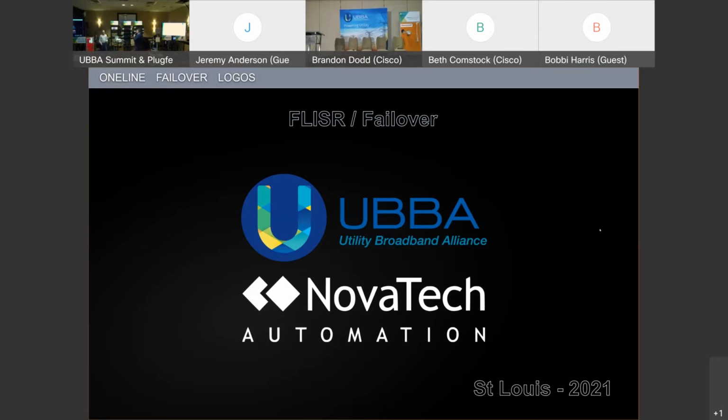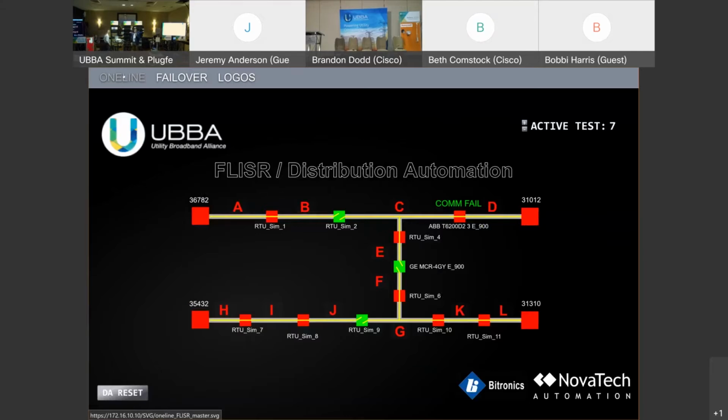So we're pulling up the Failover screen. If you didn't see the orientation yesterday, we're going to do fault location, isolation, and system restoration tests with a whole bunch of devices on the network, all communicating to achieve an outcome to reduce a customer's outage. Later on in the testing, I'll talk more about Failover, but for what you're seeing on the screen, I want to give everybody the opportunity to understand what's going on in the room.